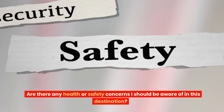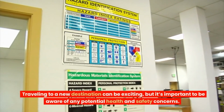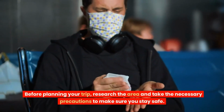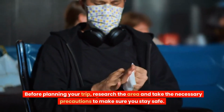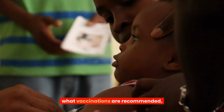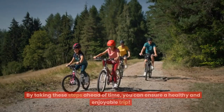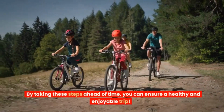Are there any health or safety concerns I should be aware of in this destination? Traveling to a new destination can be exciting, but it's important to be aware of any potential health and safety concerns. Before planning your trip, research the area and take the necessary precautions to make sure you stay safe. Understand what foods are safe to eat, what vaccinations are recommended, and any other medical concerns that may arise when crossing borders or in remote areas. By taking these steps ahead of time, you can ensure a healthy and enjoyable trip.